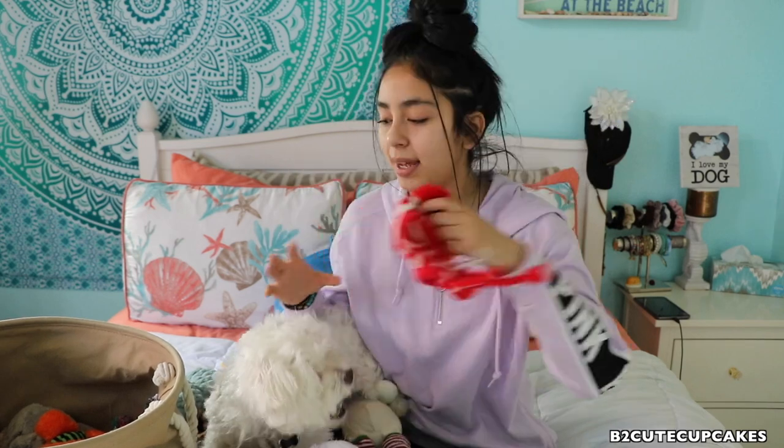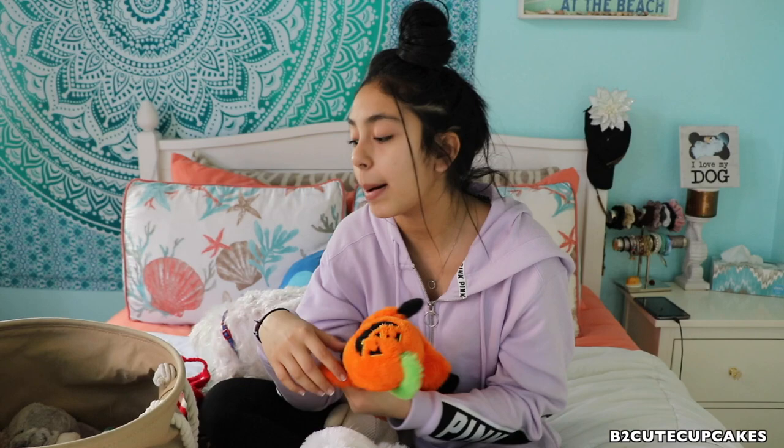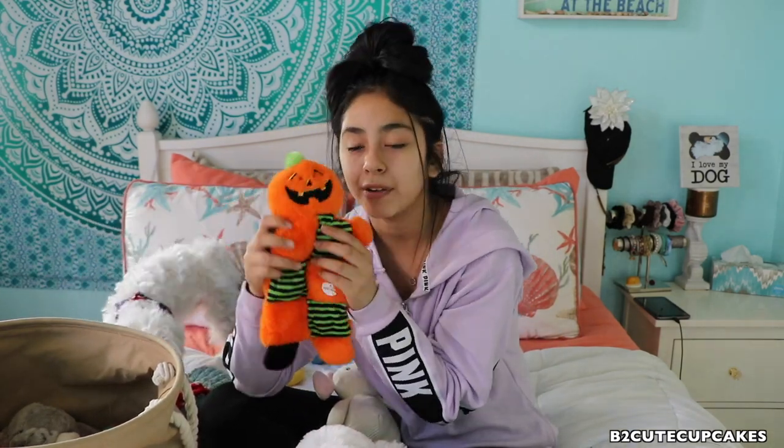Look, he's really salty. And then he has a couple Halloween toys as well. He has this pumpkin one, and I love the pattern. It's super cute. It has 4 squeaks.